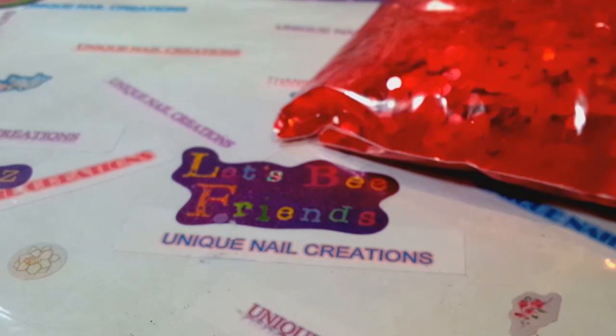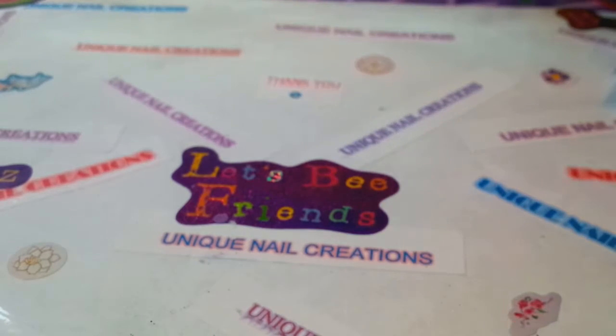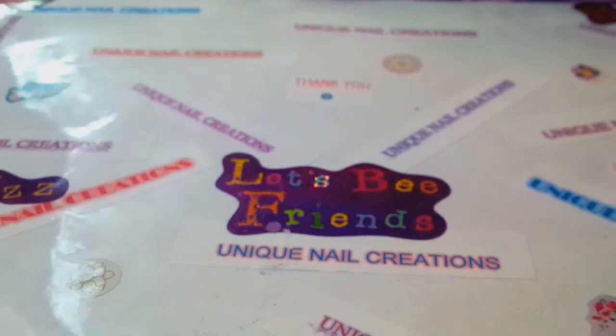Again, like I said, I'm slowly adding things. If there's certain things that you guys would like me to look for, let me know. Again, I can only do it a little at a time as I can afford it. So I am going to place another order. She sent me some samples of some things that I was interested in to put in my next order. And I'm going to share those with you.